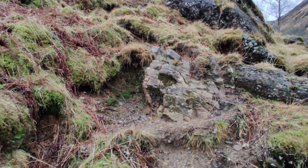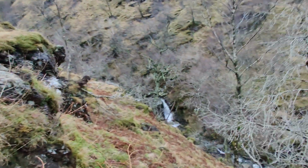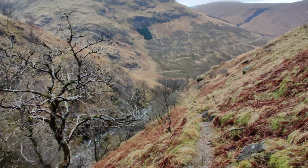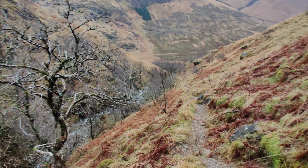So this is what the path is pretty much like. It is well eroded, but it's easy enough to get up. We've got the burn that follows. Slowly making progress. Right, on to the next one.